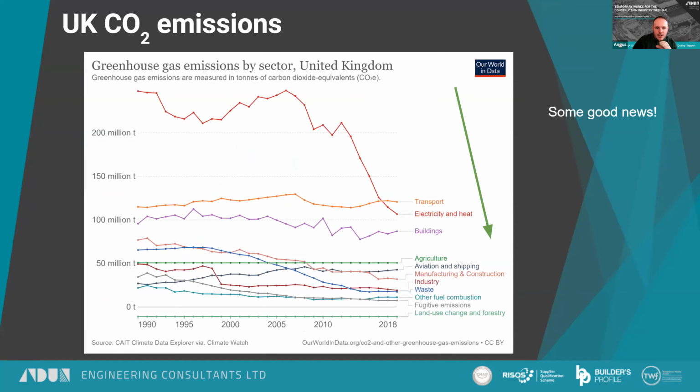And gentlemen, there you go, you can see it there. So most aspects of our life are fairly consistent. There's been a bit of a drop in industry between, what's that, probably 98 and 2000. A general decline in waste, CO2 consumed dealing with waste, and quite a steep drop off in CO2 produced from electricity and heat. Again, that's due to our charge into renewables when it comes to producing energy. So again, more good news. We are making a dent in the amount of CO2 that we produce as a nation.